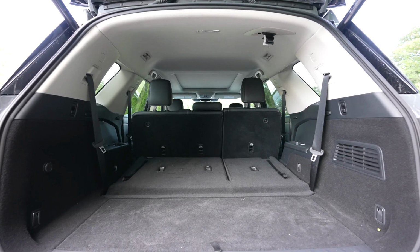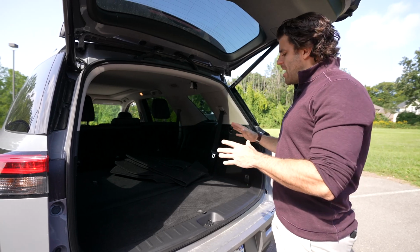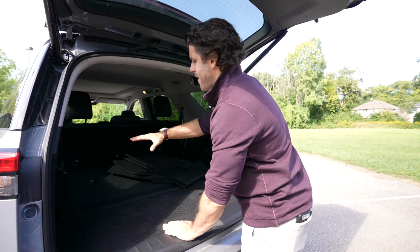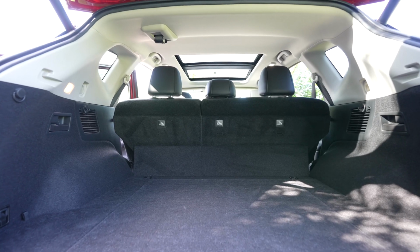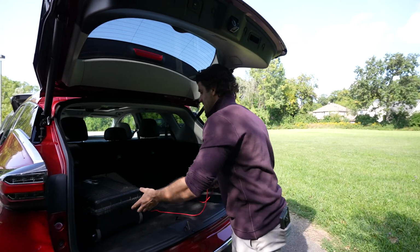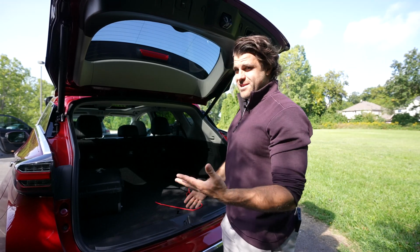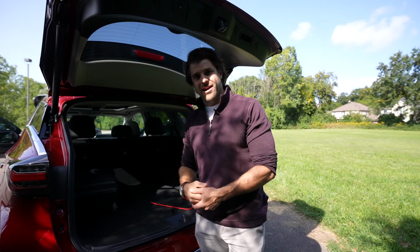Let's compare the trunks. Now, obviously our Pathfinder has the 7 seats. This one comes with 45 cubic feet of cargo capacity when you have the back seats folded down. Compare that to the Murano. And then you have 31 cubic feet of cargo capacity back here. So not as much cargo in the Murano. Looking at them both, you would have to decide if you're going to be using the 7 seats often, but with those seats folded down, the Pathfinder is a lot bigger.